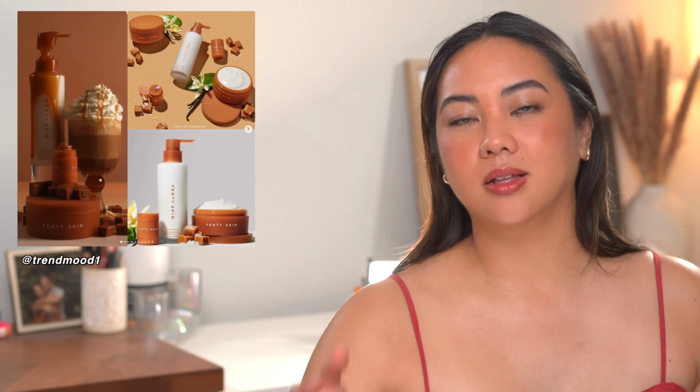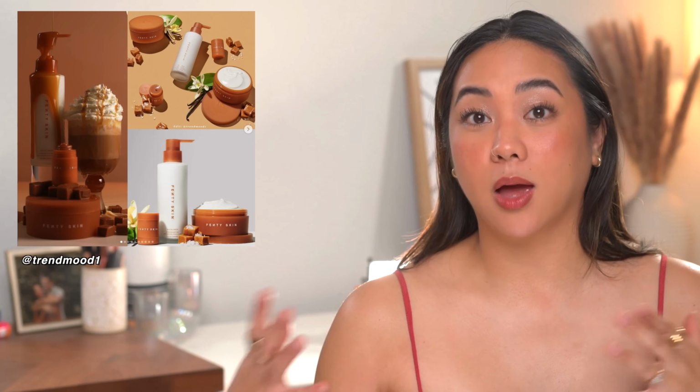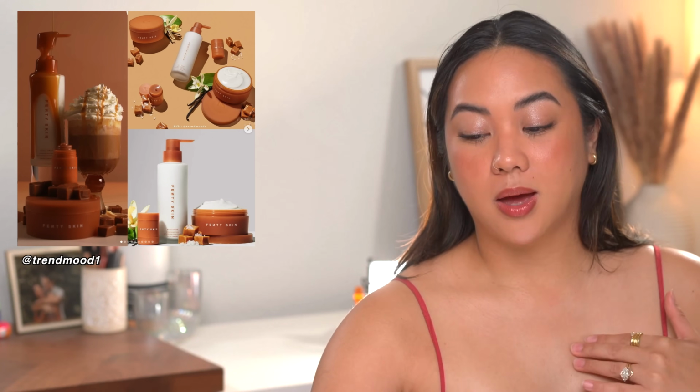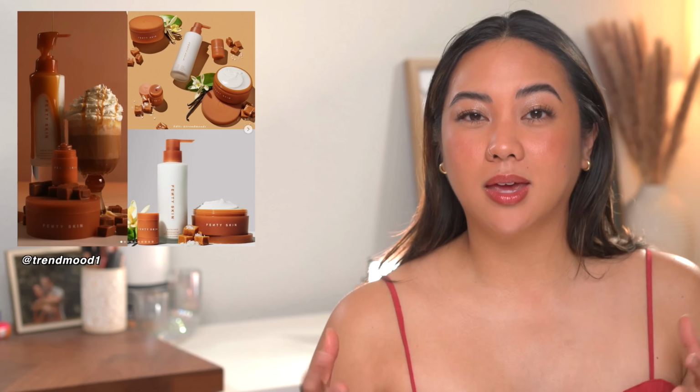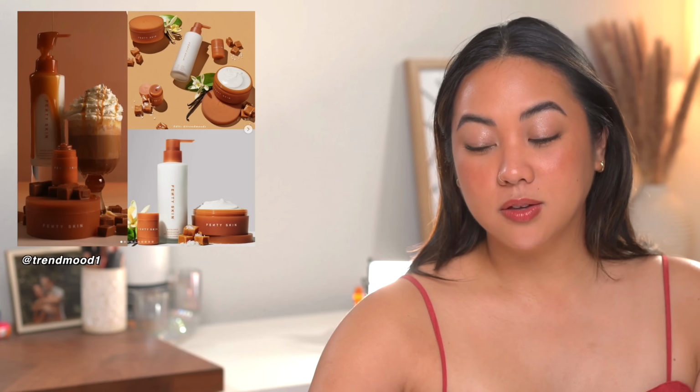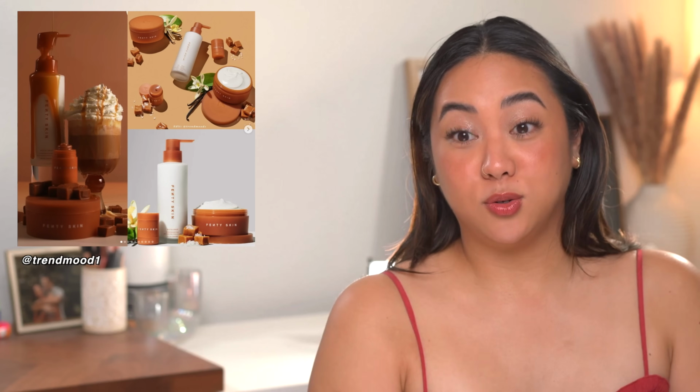I think if anything, the lip mask might be the one that I would pick up, if any. But I think that this is actually one that I'm going to skip, because sometimes caramel can be a little stinky, and when it's warmer weather, it just doesn't feel like a warm weather fragrance for me. I mean, if you live in a cooler climate, this might be really beautiful for you.